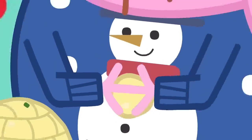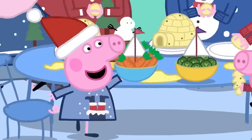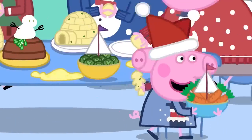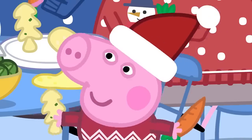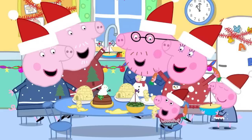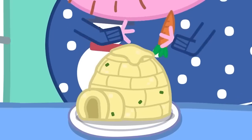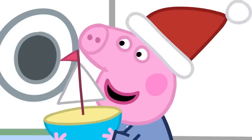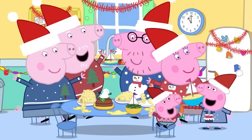Peppa and her family enjoy a lovely Christmas lunch together. It's filled with lots of laughter and some fun new traditions too. Happy Christmas, everyone. Happy Christmas.